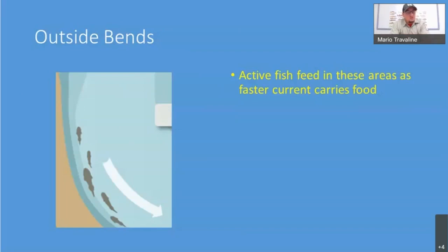And just like I mentioned with the wing dams and the boulders, smaller fish that can't swim against stronger currents are going to get pushed where the water's going. And larger predatory fish that are strong enough to hold their position in those areas are going to be there waiting for the food. And the idea would be then to get your lure or presentation in those areas where they're feeding, and hopefully you have some success that way.